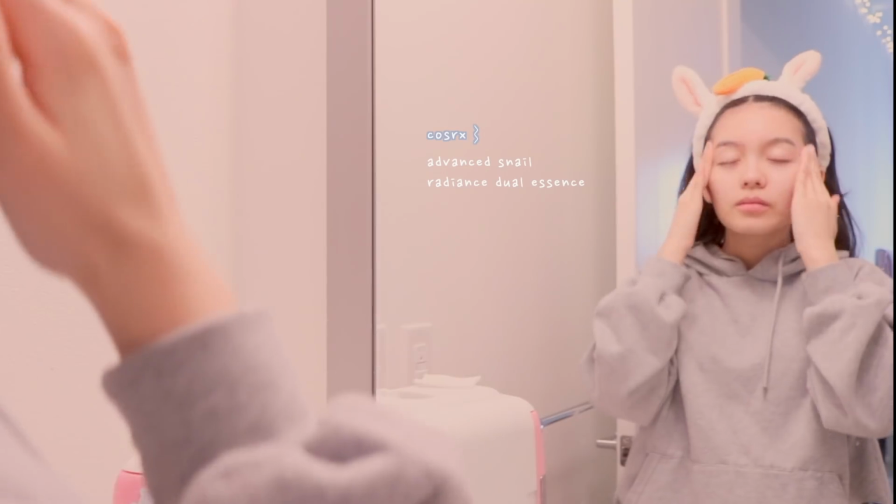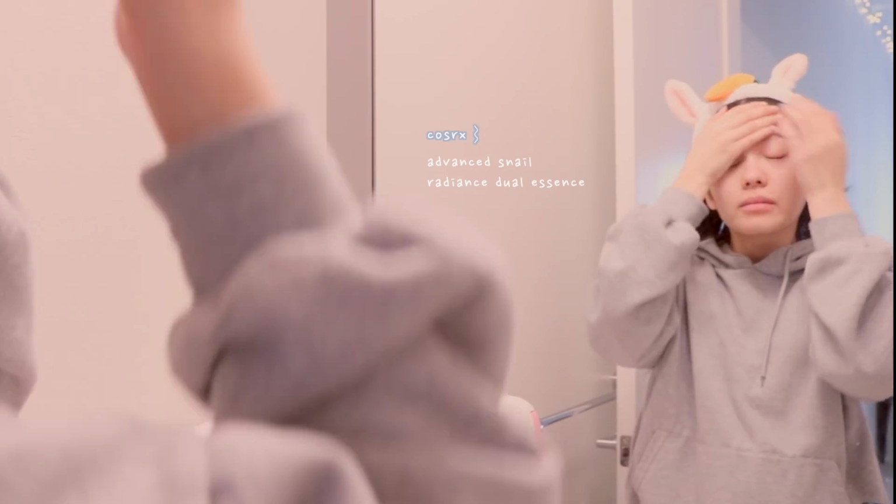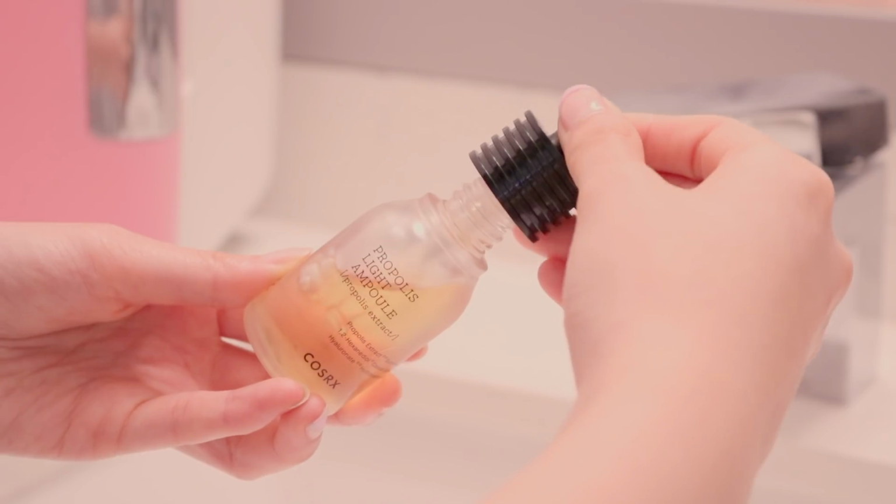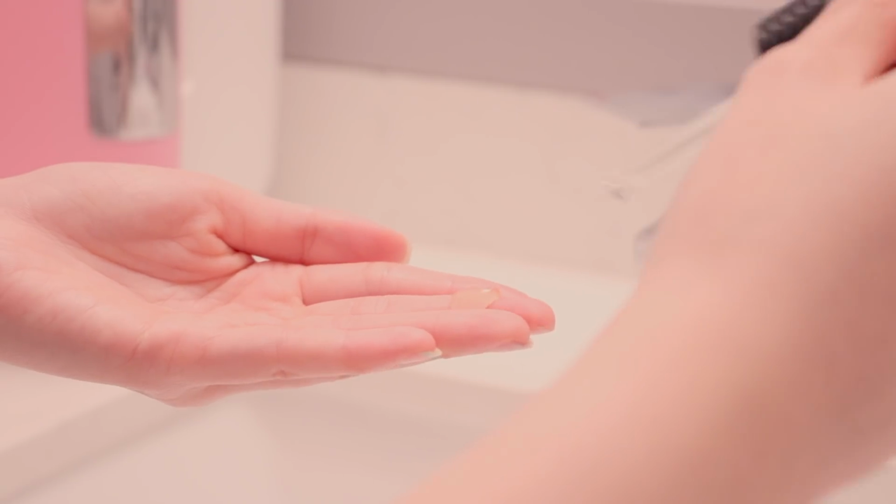You'll notice this entire line is pretty sticky, which I personally like since it makes me feel dewy. Next, I'm using the Full Fit Propolis Light Ampoule. This is the only non-sticky product in this line, and it helps with redness and stressed skin.